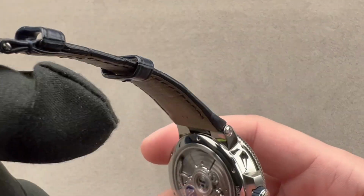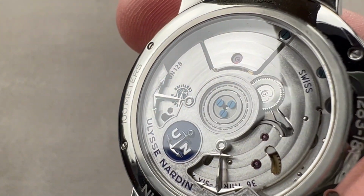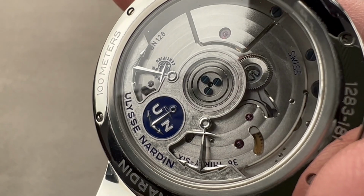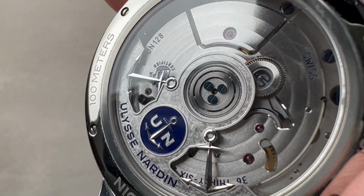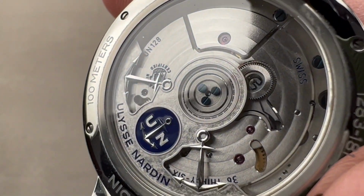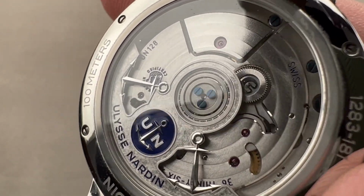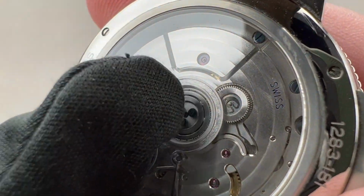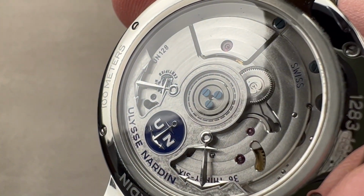Turning it all over, you can see that we have the UN 128 movement. It's got a bidirectional magic lever style pawl-based winding system. It has a lacquered and triple finished white gold winding mass with the UN logo and anchor. You can see the screws have been fired blue, that we have a combination of satination on the edge of the bridges, but on the center or the tops of the bridges, we have circular Côte de Genève.